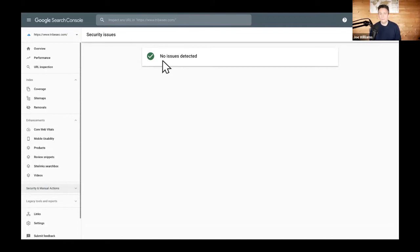If you don't have access to Google Search Console, ask a colleague, maybe someone in marketing or your web developer, if they can give you access. Or if it's just yourself, you can upload a file to validate that you have permission for Google to give you this data.